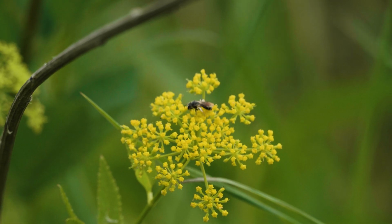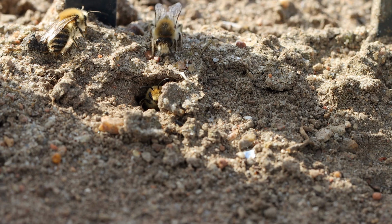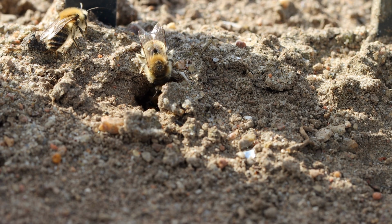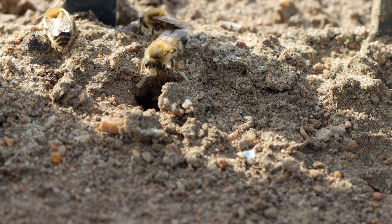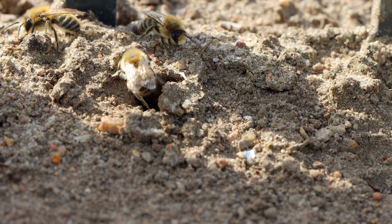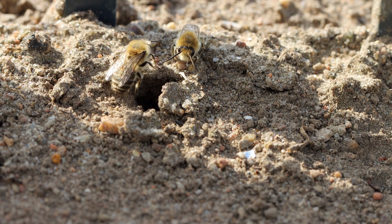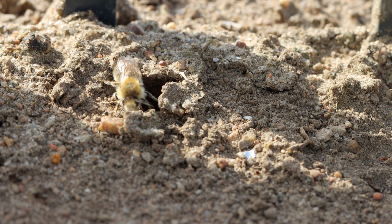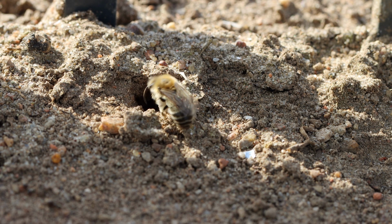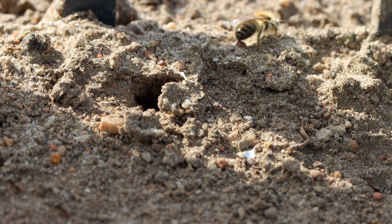It's very cute, or sometimes those provisions are more liquid, so it doesn't really fit that loaf description. But she leaves those resources behind, and she lays an egg, and she closes up that brood cell. She might lay several more eggs in the nest, but then once she's done, she closes up the nest and then leaves and dies for that season. And those bees are on their own to develop and then emerge the following season.